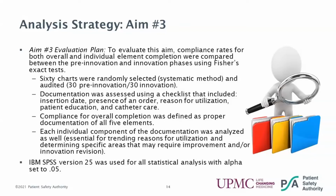And there's very specific things we follow: the appropriate reason for use, patient education, and also catheter care. So we had compliance for the overall completion. This was defined as actually completing all 5 elements appropriately. But then we also decided to individually evaluate each of the separate components and analyze those separately. Breaking down the analysis of each element allowed us to really determine those trends and reasons for use, but it also allowed us to identify those areas that required specific improvement or things that we might have to go back and revise. And then compliance rates were generated for both overall and individual element completion for each of the 2 intervals, and then we compared these using Fisher exact tests.